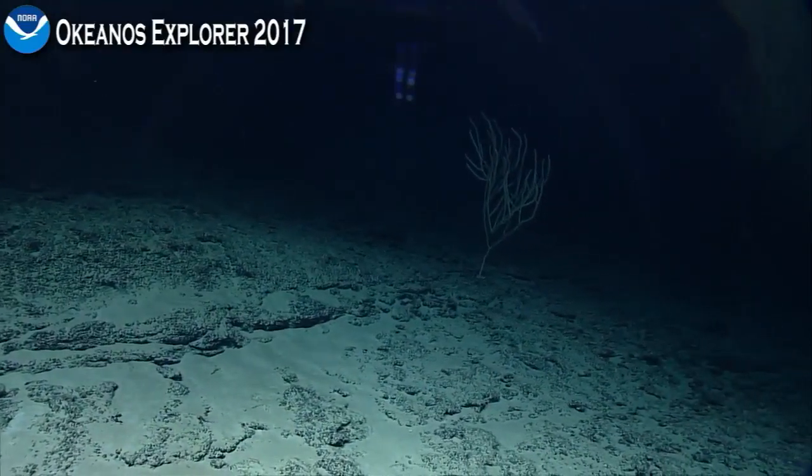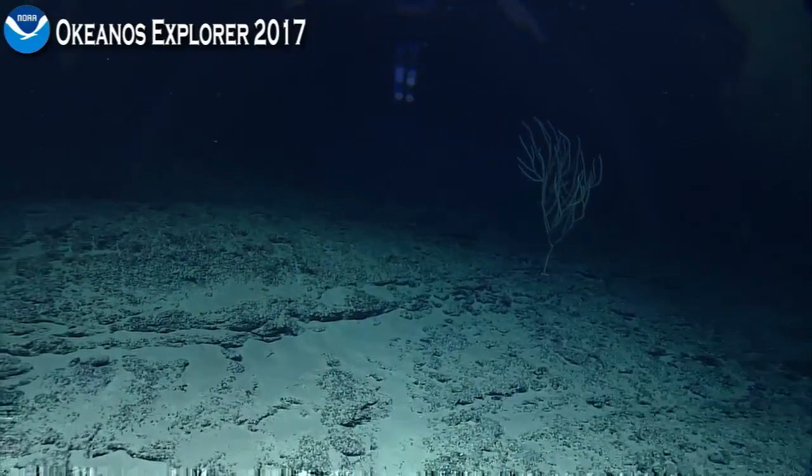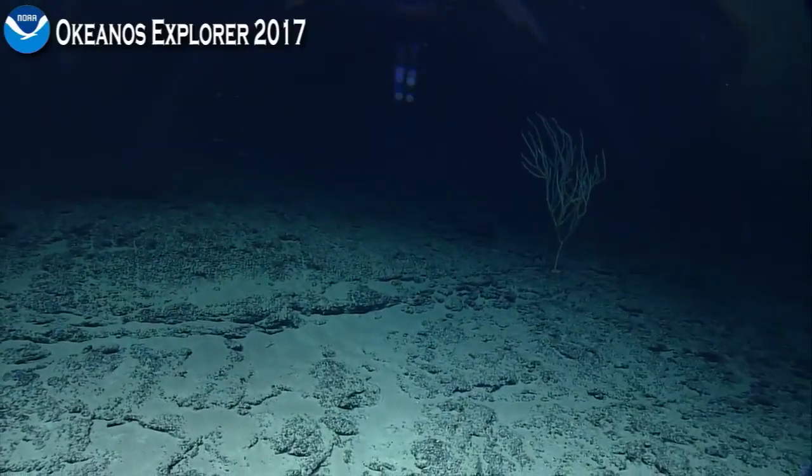Okay, let me get a little bit down slope here. If you do a counterclockwise pirouette, you'll have tether. That's what I'm trying to do.